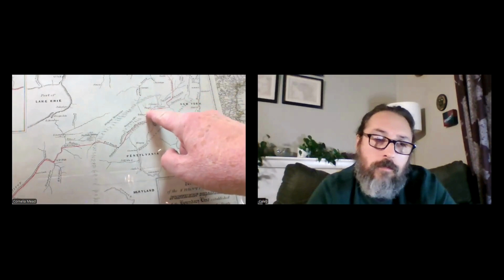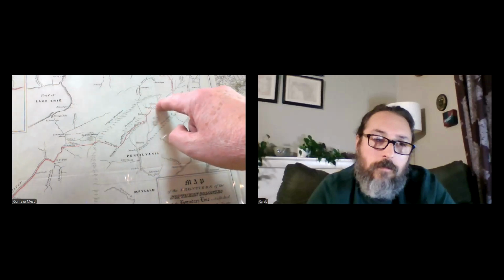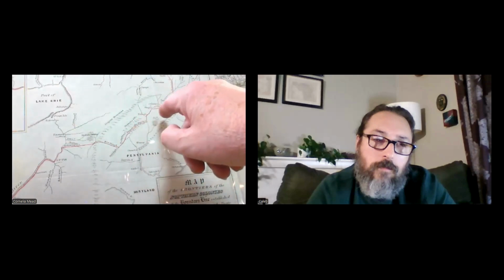Yeah. And also, then it goes through Chocoanut. And again, we see Owego. But the point is that, as I understand it, if where we're standing was English territory, and if you went across the Owego Creek, you're in native territory. But I don't know that much about these things.